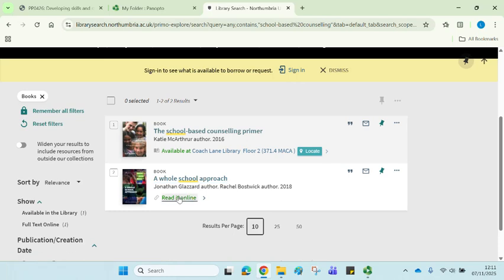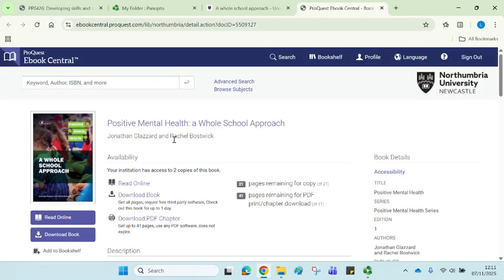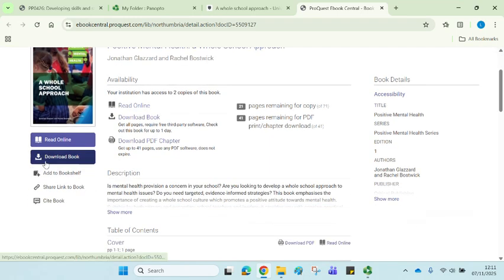So select read it online and choose the full text available at link, which is eBook Central. If you are instructed to do so, please enter your Northumbria username and password. This book you can read online, you can download the book or download a chapter of the book. This also provides information on how much you can legally copy or print from this particular textbook. Let's choose Read Online.